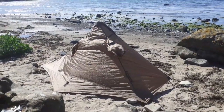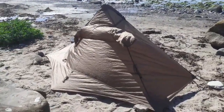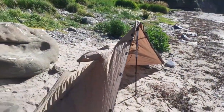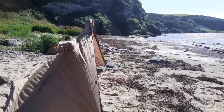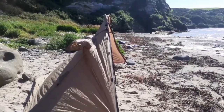Onetigris Tentsformer. So it really is just a poncho that turns into a shelter. I've just flung it up, it's a wee bit loose just because I've chucked it up, but it literally goes up with a pole. Or you could use a stick, whatever you want to use. But this is the spot. So now that I've got that set up, I'll get my wee stool out.